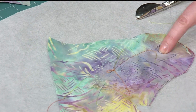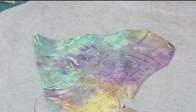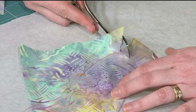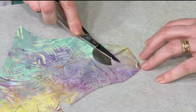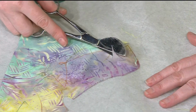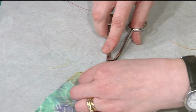Right, okay. So here we've got a little fishtail in there. Now you can't get applique scissors in there, so you turn them round and cut into it, and then you can use that bit there to cut that up. And again, I need to do this to get right into the corner, because you want all of this out. You don't want this bulk in there spoiling your quilt.